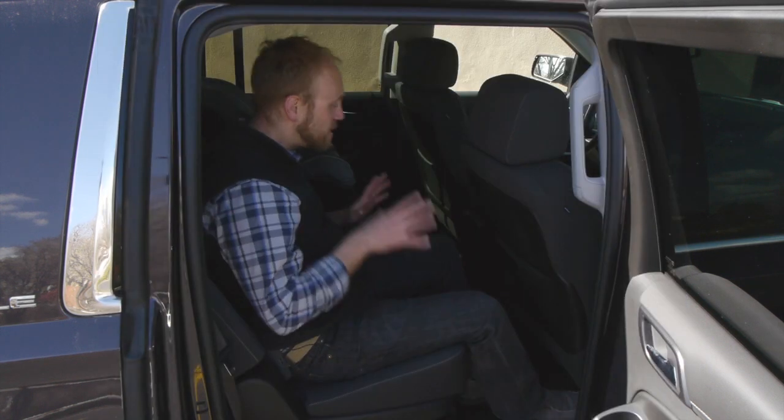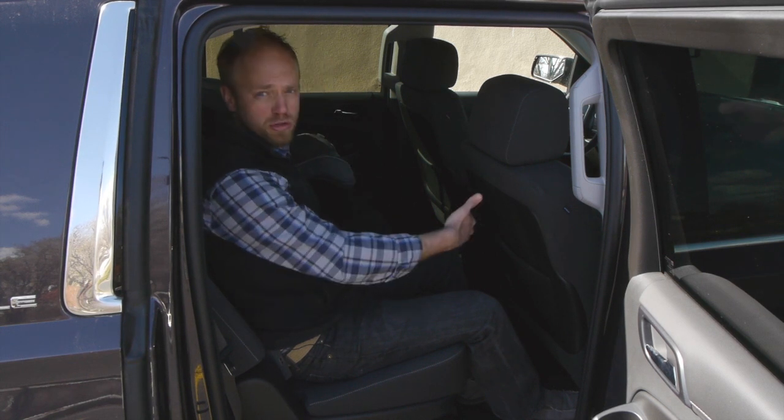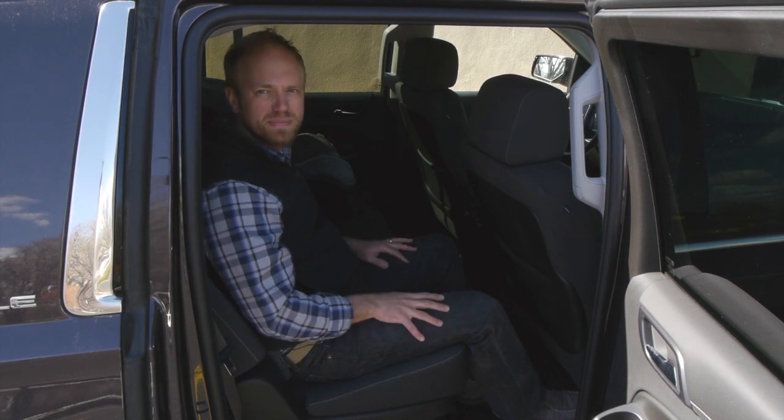But something to note, if you're going to be using this with car seats in particular, the seats do flip forward to get that third row access. Other than that, I mean, you really can't complain. Tons of space here. Yes, the third row shot.